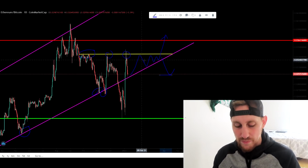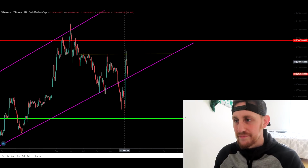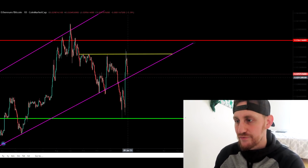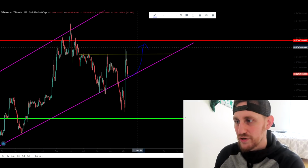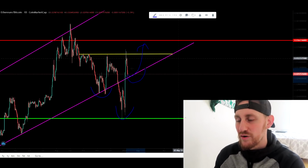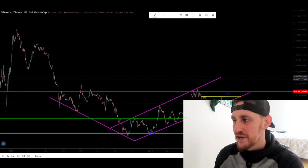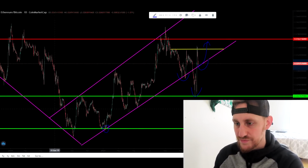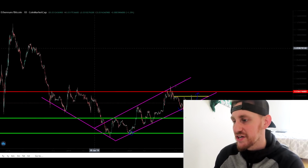We also could be forming a possible, and I repeat possible, it's still at early stages, if we come back down here and we round out, we could be forming almost an inverse head and shoulders here. If we can get a nice bounce from where we are, that would be a beautiful inverse head and shoulders, which could push us back to the top of this upwards channel here.